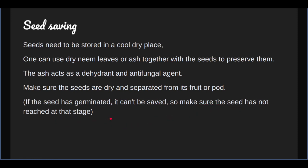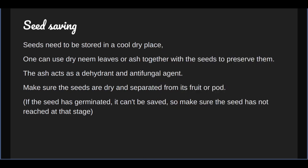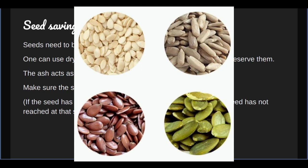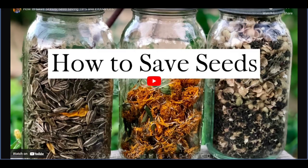If the seeds are in a stage of germination, they have started to germinate, then don't save those seeds. You will not be able to get proper growth if the seeds have started to germinate. So always select the seeds that are closed in their pods, that have not germinated. Those are the right type of seeds you need to save. So we'll start with the video now. It's very interesting, and let's listen carefully to what this lady has to say about saving the seeds.